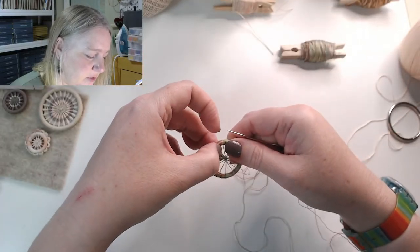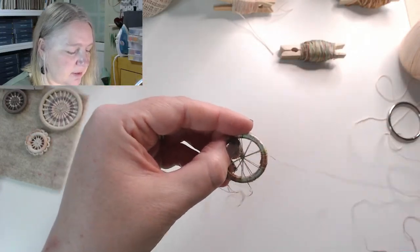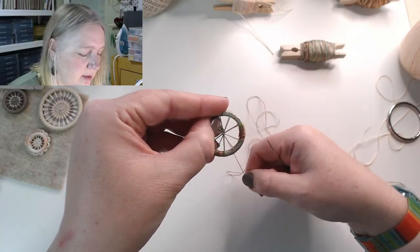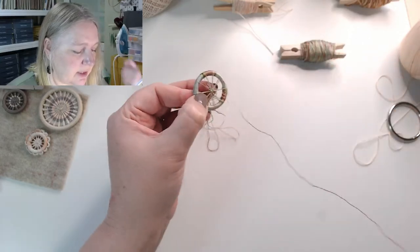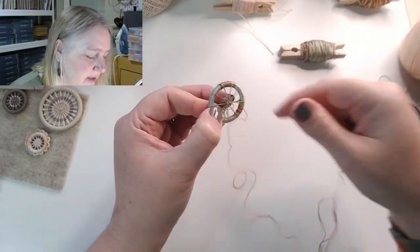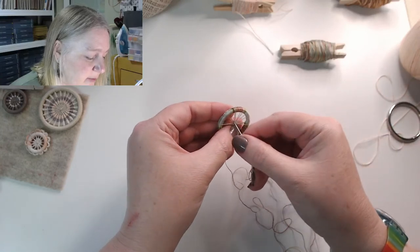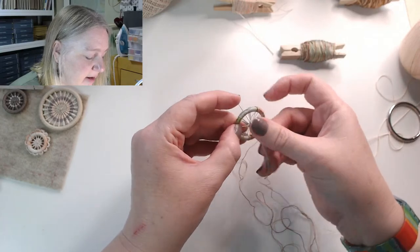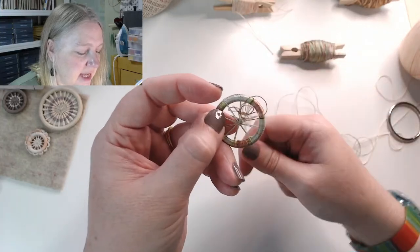Okay, so I'm just making sure my thread ends are caught in against the spoke, going back over that spoke. Pulling it nice and tight, and then I'm coming forward under two from the next spoke along. And now, because I've caught those thread ends in twice now, so I went over them the first time and then I've worked back round and gone over them again, I can just hold my button at the end there.